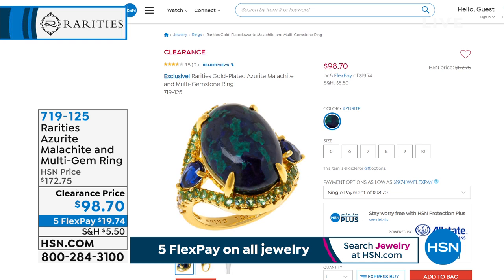This ring was originally $172. It's $98.70. That is almost an $80 savings off of our HSN price. And all throughout the day today, we have five flex payments available. And yet the beauty is, and there's that rare exotic stone of azurite and malachite together, you have five flex, that's under $20.